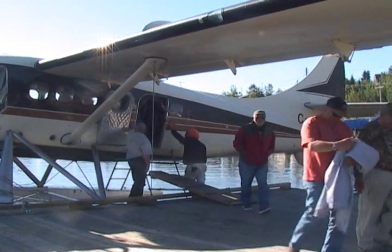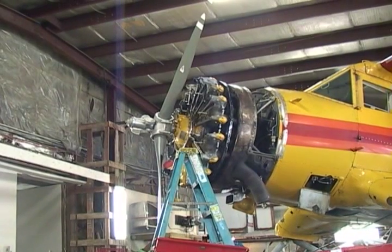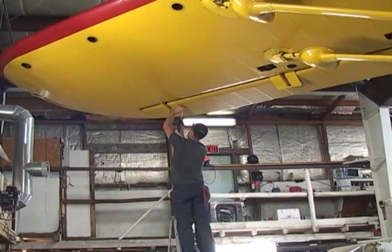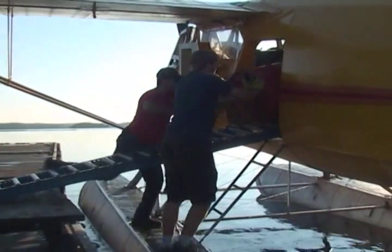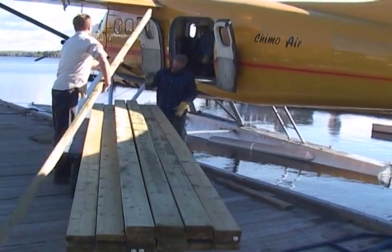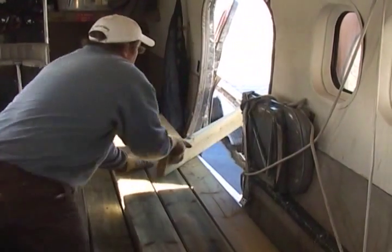Pete. Hello. We try to keep all our aircraft in top-notch condition, both inside and out. All our airplanes have regularly scheduled inspections performed by qualified local mechanics. We not only fly passengers, we also transport freight, such as gas drums, lumber, and other various supplies. Each piece of lumber is placed with care so as not to damage the aircraft.